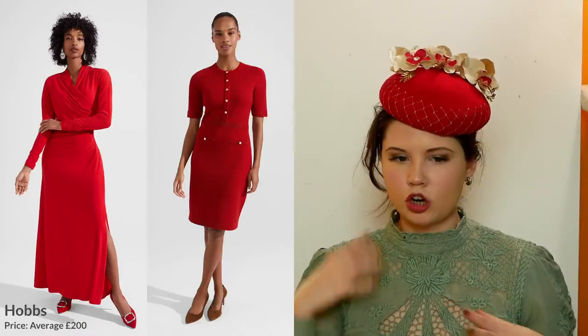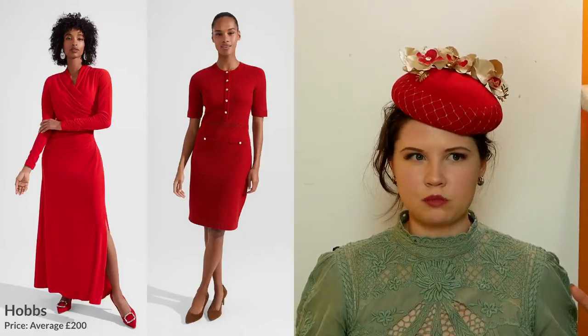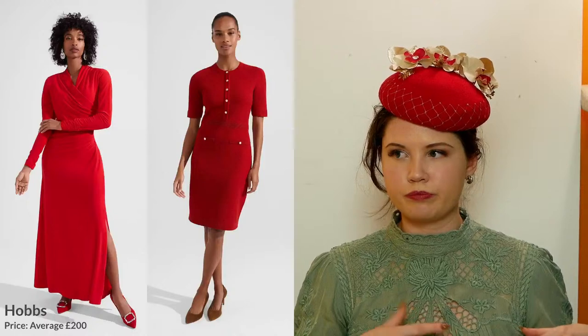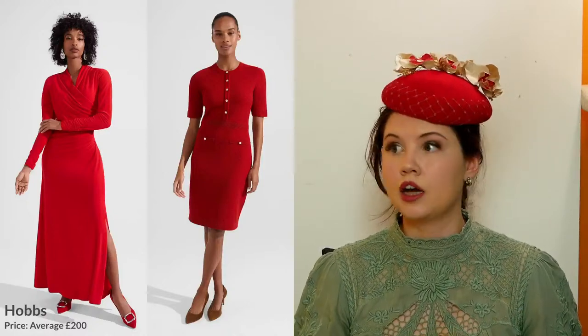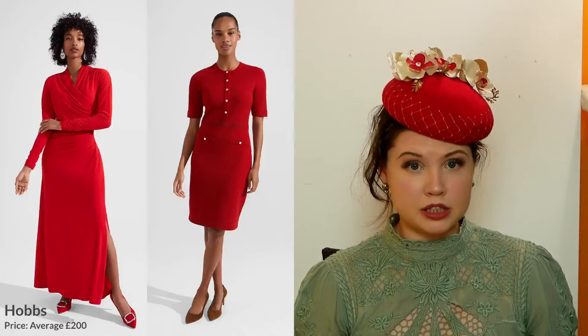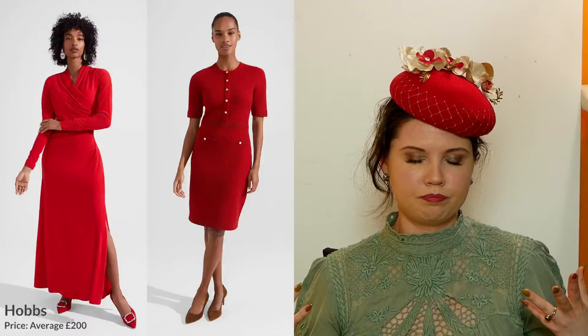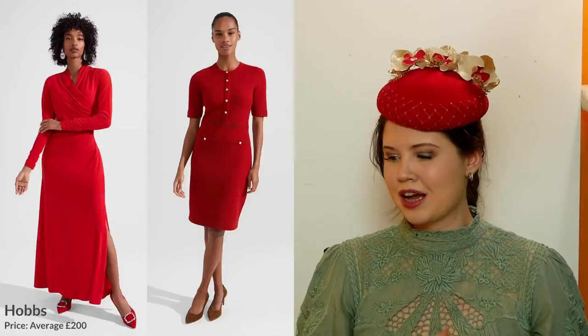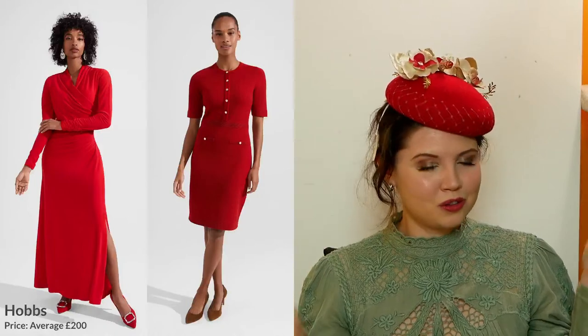So I'd call this, you know, lots of people have different names for hat shapes. This one, sometimes known as a Smartie, sometimes known as a beret button. It's too big to be a button, but beret button makes sense. This one is called Gilded Glamour because of all the gold.